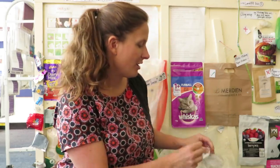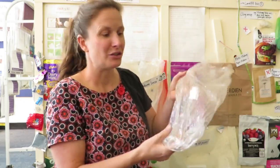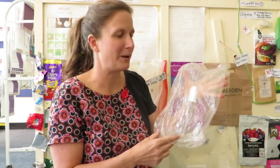The other common item we come up against is more along the lines of your plastic bag. So something like this we refer to as a soft plastic. It's really soft and scrunchy and it doesn't tend to hold its shape. If you scrunch it up, it'll stay scrunched up.